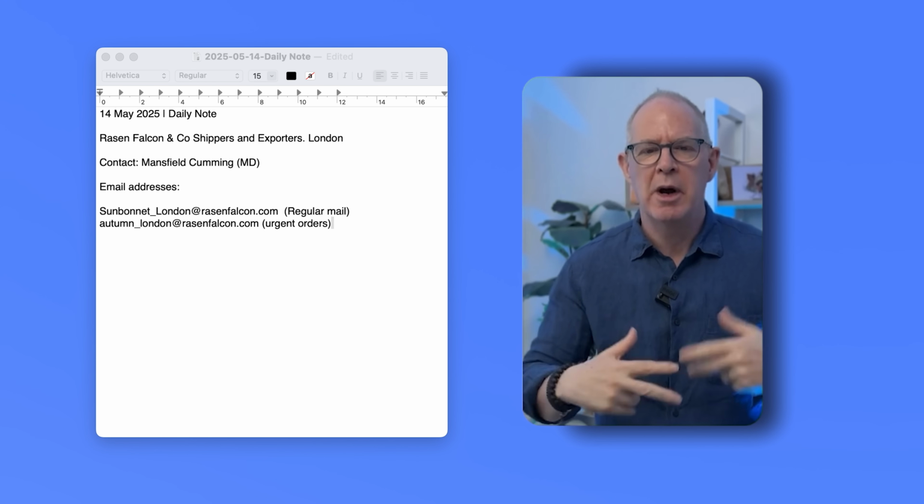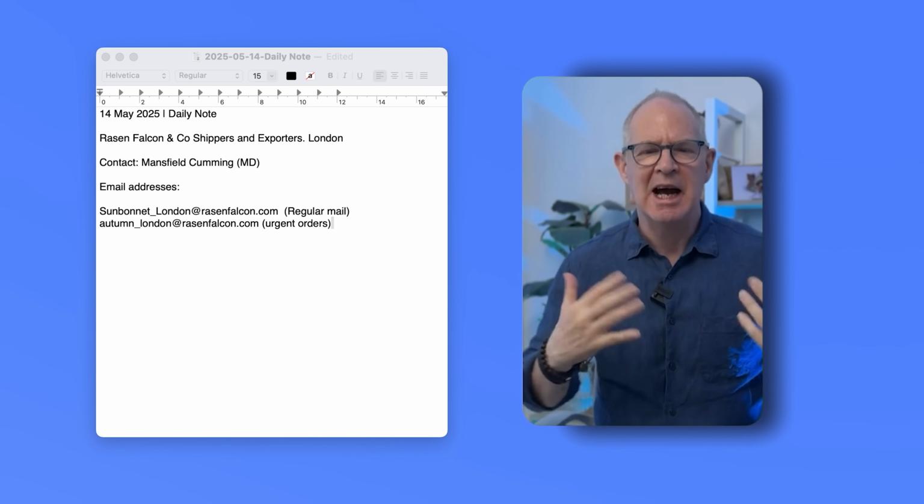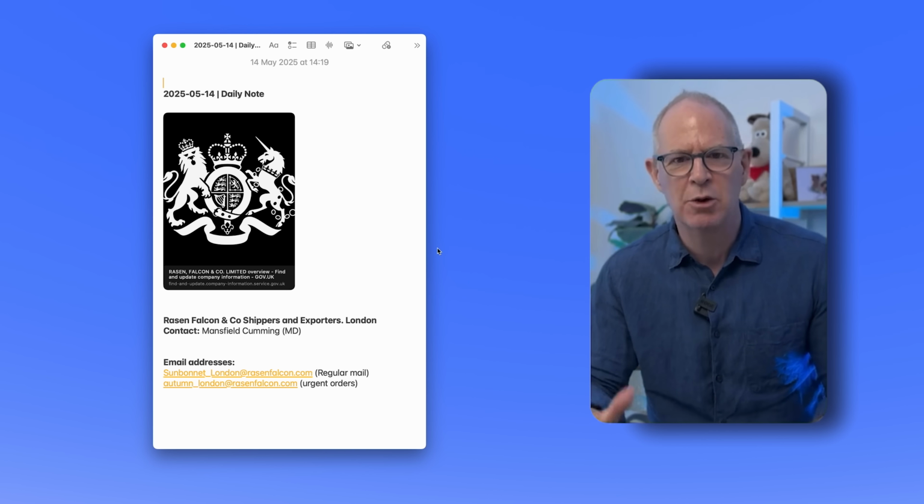Cal Newport also talks about using a basic text file document open on his desktop all day, where he can just throw things in, acting like an external brain. So the idea of having an external notes in the digital world has been around for a while. Apple Notes, for example, has quick notes.